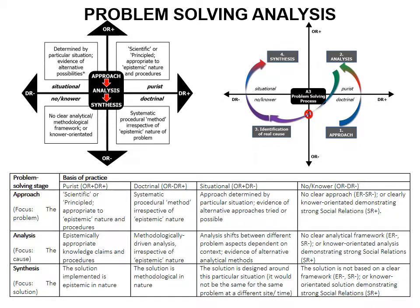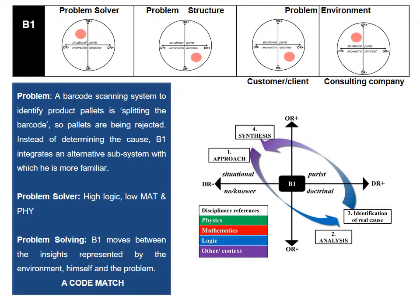Now, technician B1 is a systems integrator. He was called in to solve a problem for a large food processing and packaging company. Bar-coded pallets on a conveyor system were being rejected because the central data management system was not receiving the full barcode. B1 identified the cause as the PC application, written by someone else, is splitting up the barcodes.